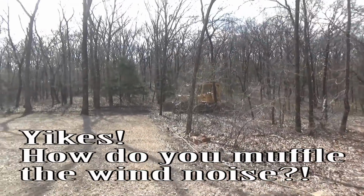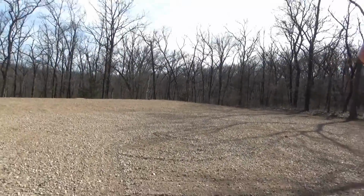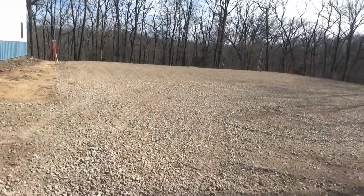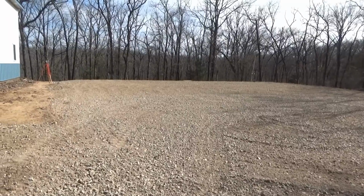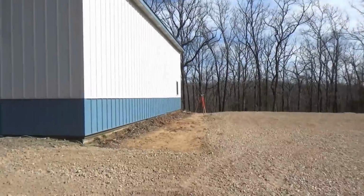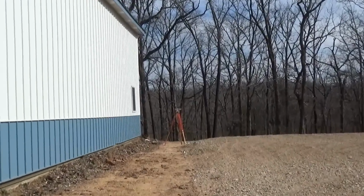$3,300. Oh, there's your dozer. And so what's the deal, Neil? I'm gonna put this on your shoulder so everybody can see the rock. It's exciting. So you had to level all that out with your leveler sticks? Yeah. Oh, there it is. See his leveler stick over there? That's how he does it.